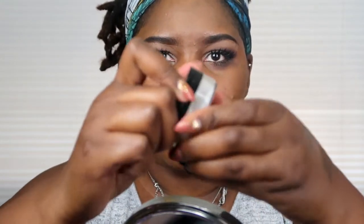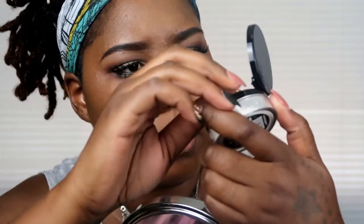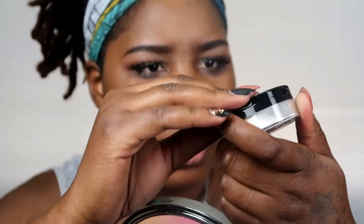Translucent setting powder. So I'm going to use, fancy. I thought it twists. I'm trying to twist it. No. There it pops. It opens up. Ooh, jeez. It opens up like that. Huh. Isn't that cool? What is that? Is that a button? You push a button?